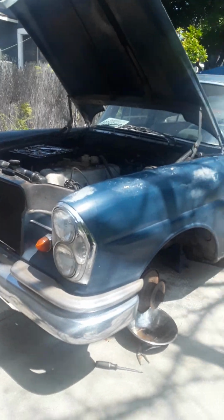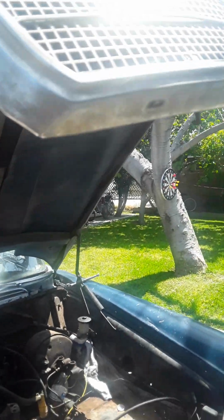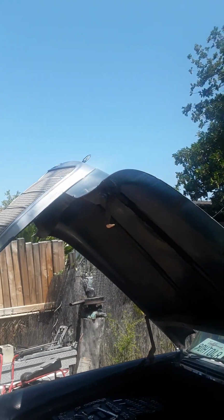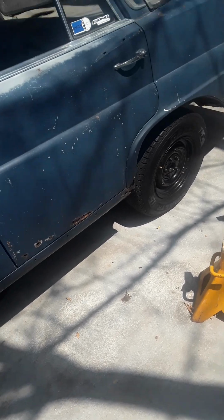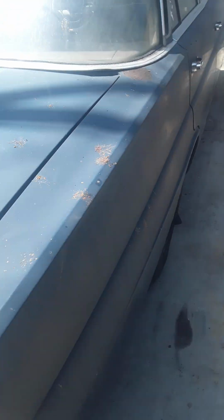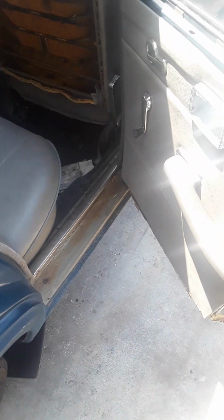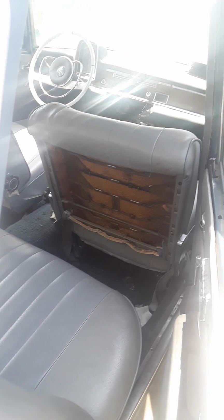1966, I think it's a 1966 Mercedes. I can't put the hood down to show you the emblem, but you can see it. I think it's a 66. And is it one of the best Mercedes I've ever seen? Kind of. Well, not really. It's not really the best Mercedes I've ever seen.